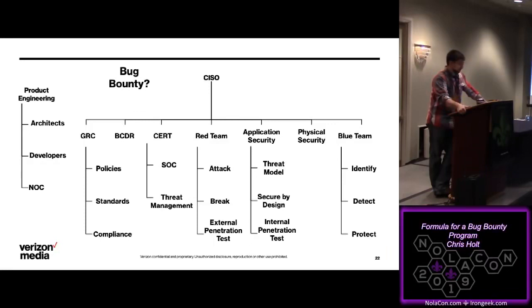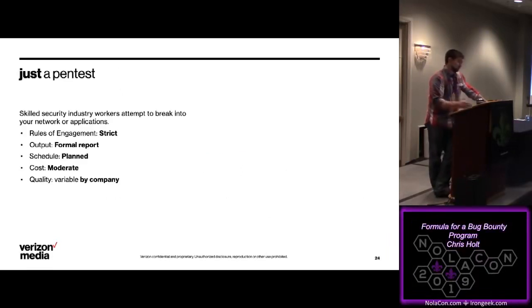So where do these things exist? Well, bug bounty could fit in a lot of places. Researchers are a testing resource, and they really simulate being attacked by an adversary and then produce test cases. That's kind of like what the red team does. It's kind of like what application security does. Internal pen tests, external pen tests, with some elevated knowledge in some cases. There's information gathering, whether you go directly to the product team or you're doing OSINT.